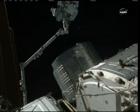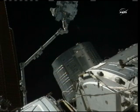And Houston, Cupola on the big loop. We just wanted to check out a clearance view before we proceeded. No issues. We're with you.